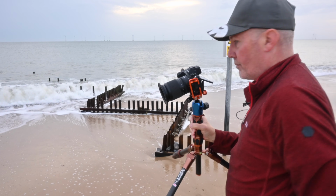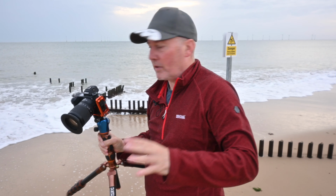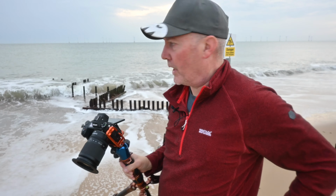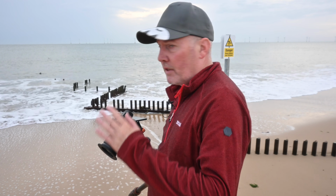So again, I've got to be a little bit careful of the waves coming in, but the tide is receding. So in a seascape shoot, you need to know what's happening with the water, with the tide, and I know it's receding, it's going out. So there will be the odd big wave, but mostly it's going to be okay.